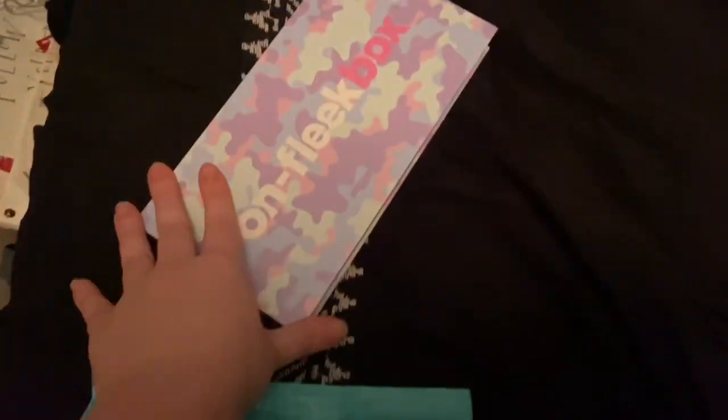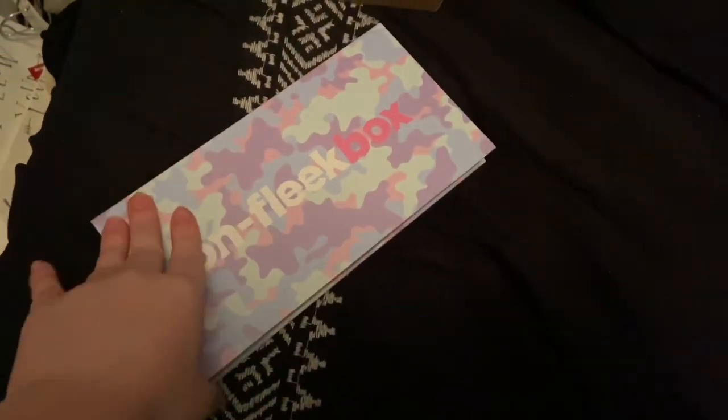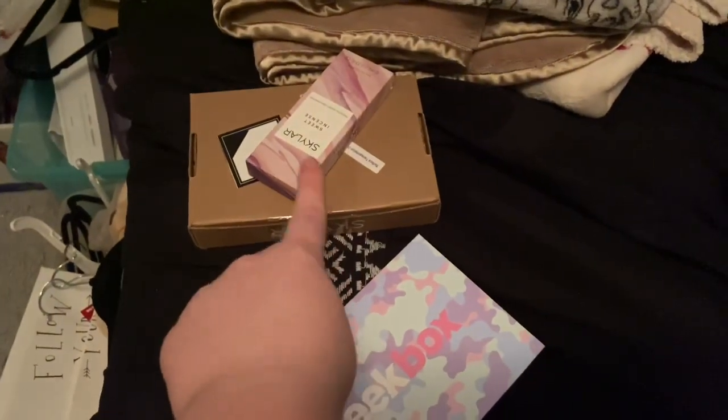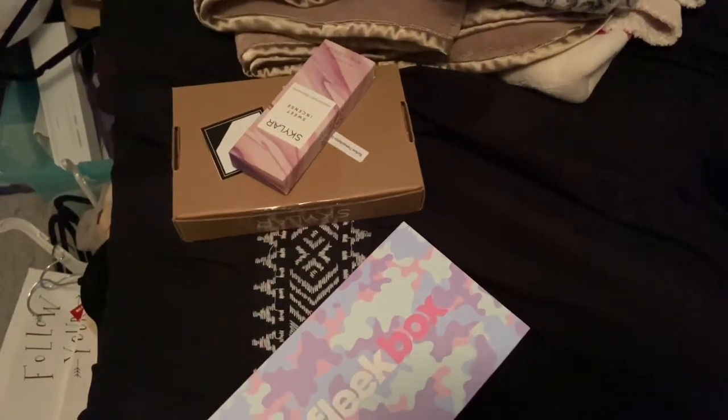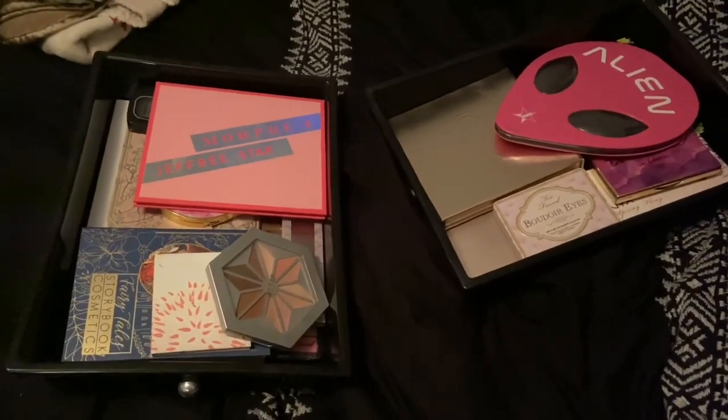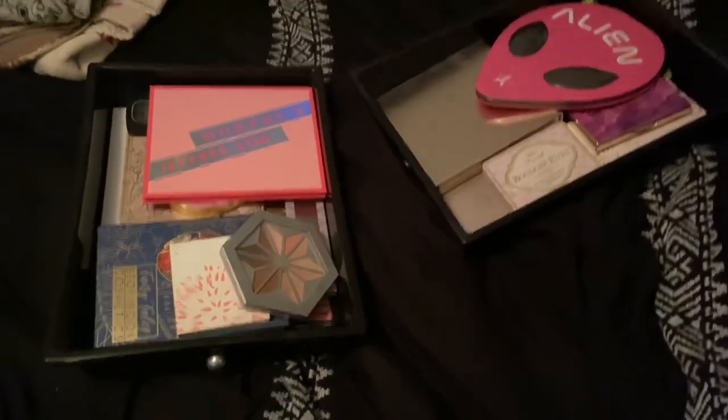lash bag. It is cut open. I'm trying not to look in. On Fleekbox, I actually did already pop this open because I have quite a chatty video I need to film about this. And Skylar, the subscription box, I have already unsubscribed from after 2 months. But let's go through these. I'm gonna organize them and then check back in with you guys.